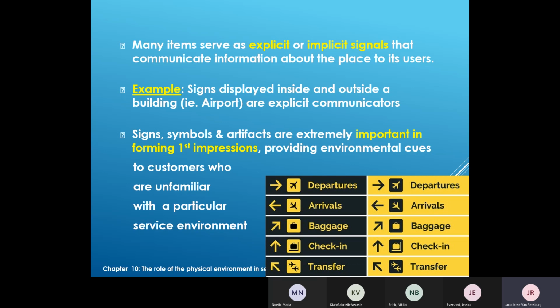You know by now that using the male and the female symbols indicate to you where the cloakrooms are for the different genders. If it wasn't for symbols like that, I probably would never have found them in France, for instance, because I can't speak French. So that basically, symbols and signage is extremely important for communicating to customers where they have to go to experience the service in the manner that they expect that service to be performed. Right.